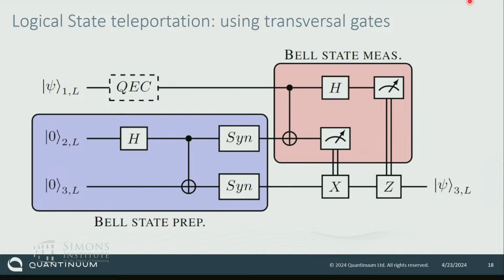So, okay, the first thing I want to say actually is that in this work, we're always going to treat the Bell state prep, or the Bell state, I should say, as a resource state. So we will at the end post-select on this resource state being implemented correctly.